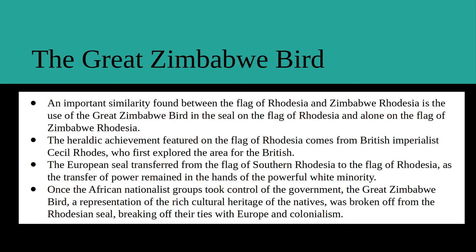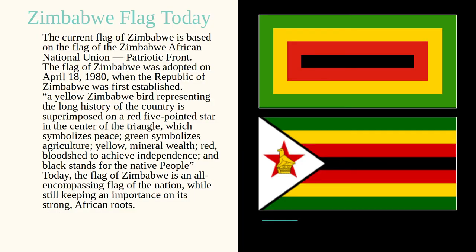However, once the power transitioned from the white minority government of both Rhodesia and British Southern Rhodesia to the native African people of the area, they broke off the bird from the coat of arms, representing them breaking ties from their colonial empires. The flag of Zimbabwe today is based off of the flag of the African National Union, and once again contains the great Zimbabwe bird on it, representing their native African heritage.